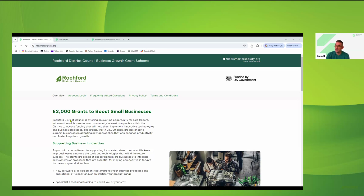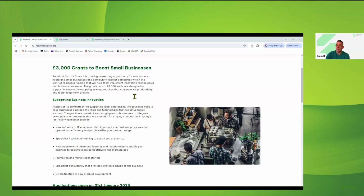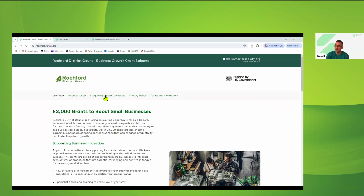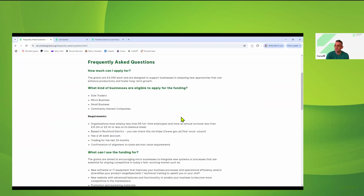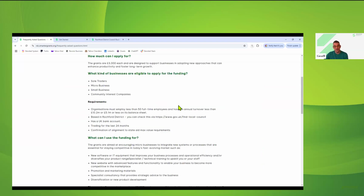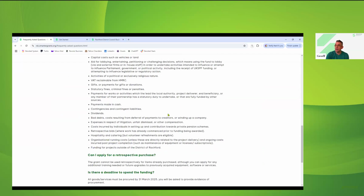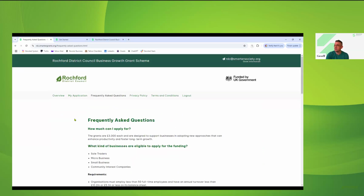Okay, but all the details are in here. So the grant is worth £3,000. And it's supporting business innovation, supporting business growth. That's what we want to see within those applications. You can also look at things like the frequently asked questions, and that will show you particularly areas around things like eligibility, what you can use the funding for, what costs are not eligible, and so forth. So it's really clear in terms of the information around that.